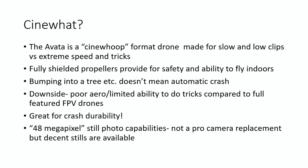The downside is the aero. It's not as efficient, and it tends to only want to fly like this. You're not going to want to be flying this doing a loop or something, which is pretty effortless with a traditional drone.